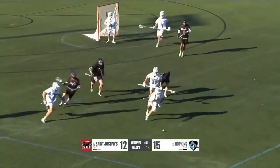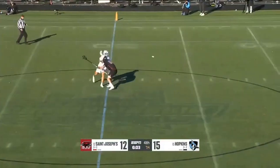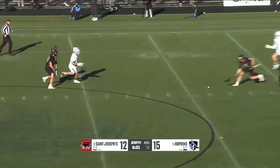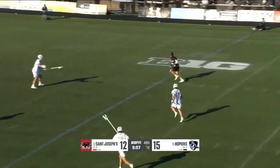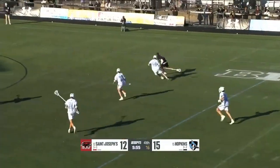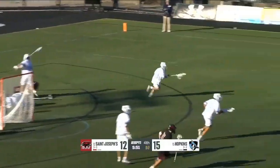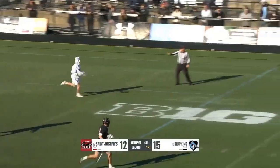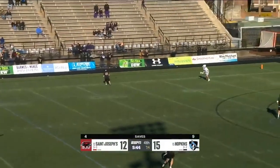Look at the scrapping. Who's your buddy? Boom. Who's your buddy? Wow. That's a hospital pass. St. Joe's is able to pick it up. Levi Anderson gets underneath. Shot. Marcial again, that high crease comes out, snuffs the shot. Wow, behind the play, he got tattooed high and late.